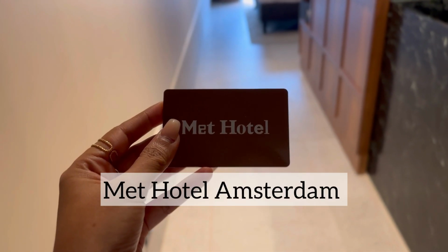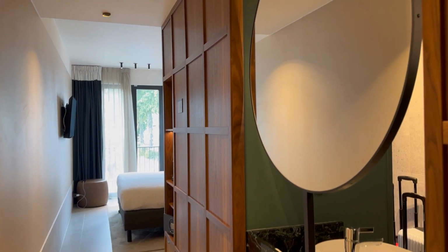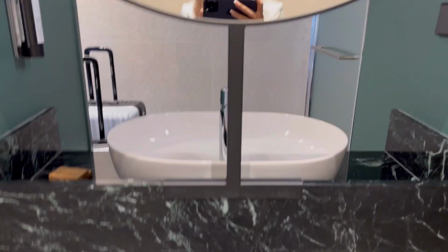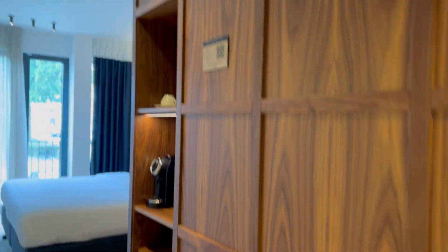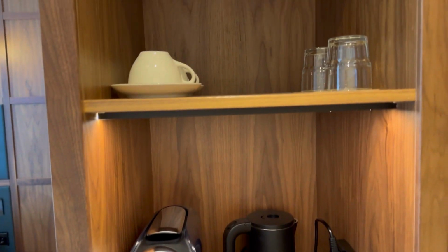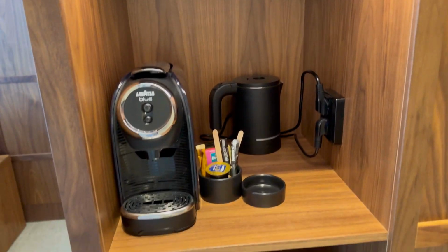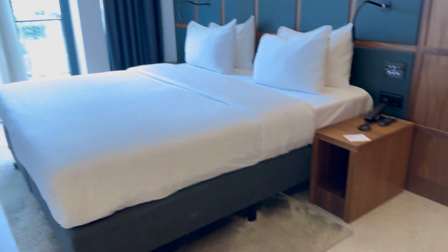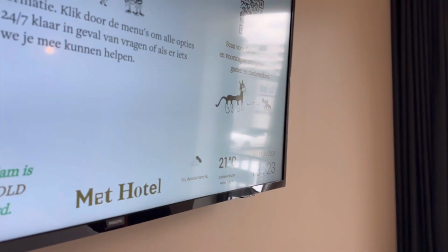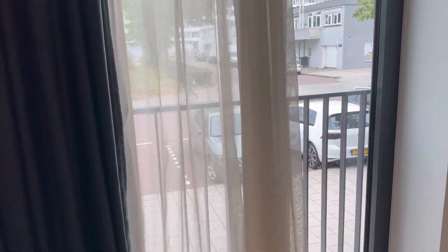We've checked into our next hotel in Amsterdam, which is called Met Hotel Amsterdam, and this is how the room looks like. As we enter, we have this huge mirror which is also open from the other side, and this is the big wardrobe cum tea coffee area, tea setup, coffee setup, and a safe. This is how our bed looks like. There's a TV here, and this is our balcony cum window.